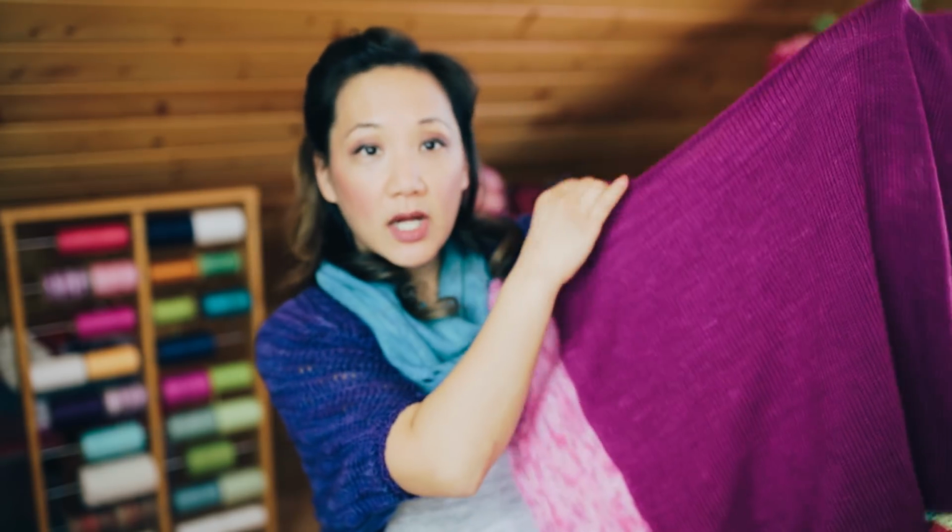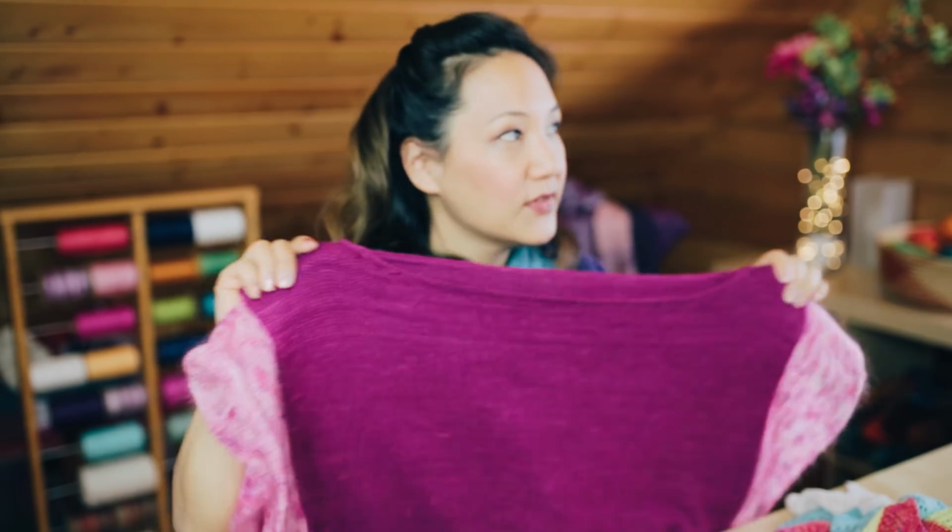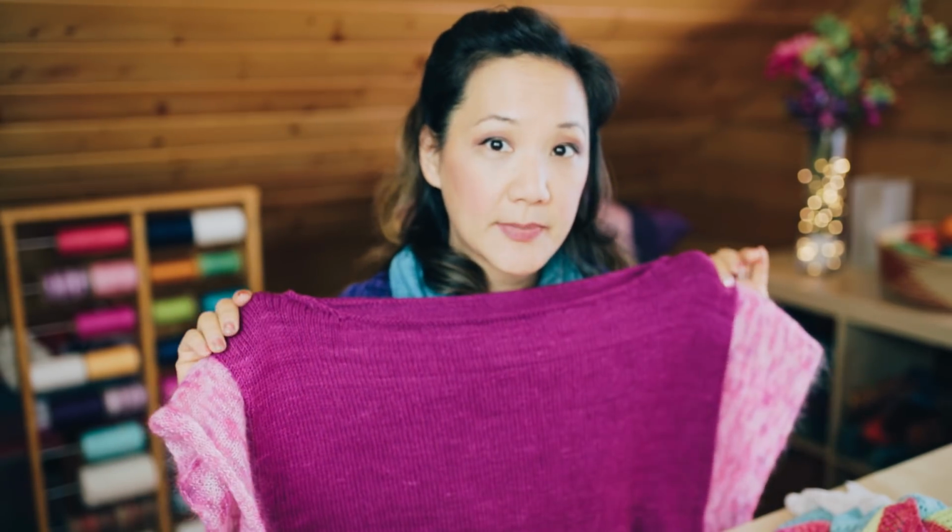And this is in a new color that we have for springtime, and it's called Lollipop. So it's kind of a replacement color to our old raspberry color. It's a little bit sharper, a little bit more poppy, a little bit more vibrant. And just, oh, I love this color.